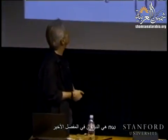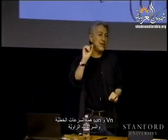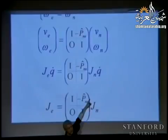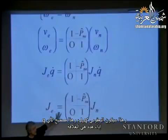N is the rotation in the last joint, right? Vn and omega n are the linear velocities and angular velocities produced by all the joints expressed not at the end effector frame, but at the last link frame, frame n. And we are now computing the velocities at the next frame, the end effector frame. And that's why we can substitute Vn and omega n with Jn q dot. And this would be the Jacobian times q dot e. And this is true for any q, so this is the relationship.